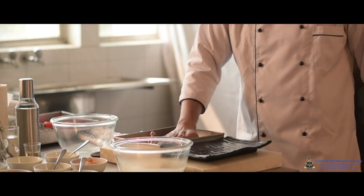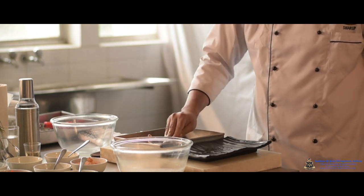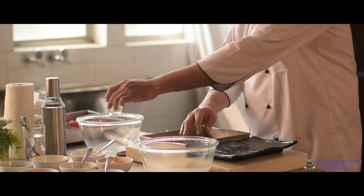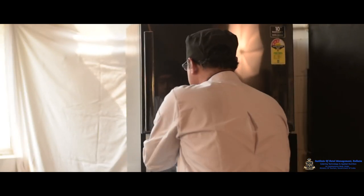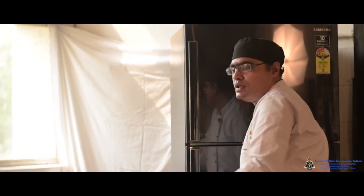We are now adding the chicken to the marination. An additional dash of wine from the top. This we now refrigerate for at least half an hour. In the meantime, when the chicken is trying to absorb the flavor of the marination, we can go for the making of the sauce.